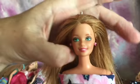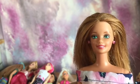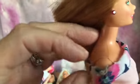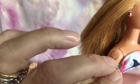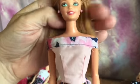Then we have this girl. I'm told she's a Barbie. I'm sure they said she was from the 80s or 90s. She's been given some earrings. I've popped her dress back on her, and I've found that she's got this nasty scuff on her arm, bless her. But that dress does hide it pretty well.